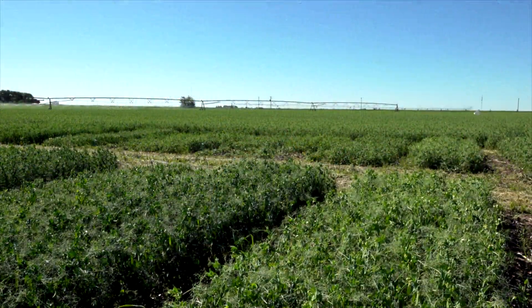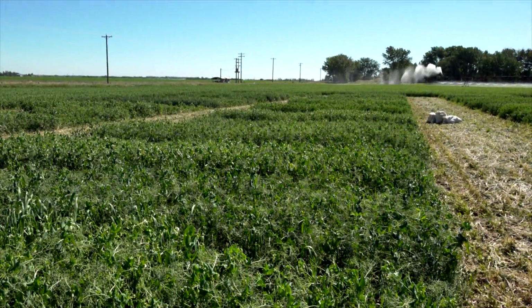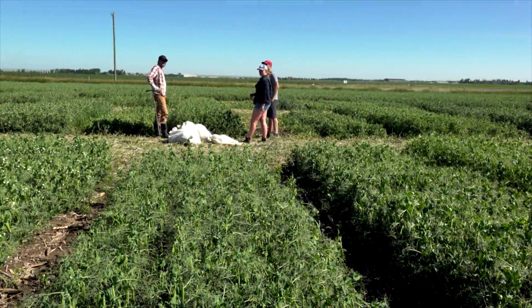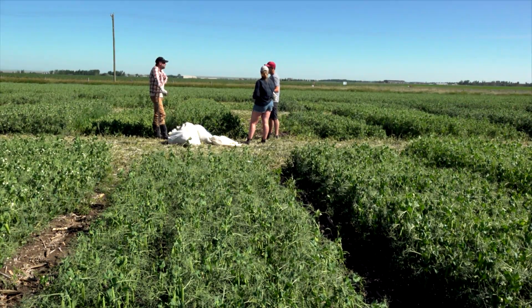So the project we're doing with them is taking some different varieties of peas, some different cultivars, 24 different ones. A few of them are ones that are fairly common here. Some of them haven't been grown here yet, and we're looking at that same thing. So we're looking at, can we expand the harvest window with some of these peas? Which ones are ready early, which ones are ready late, and this might give them some more options on that harvest side later on.